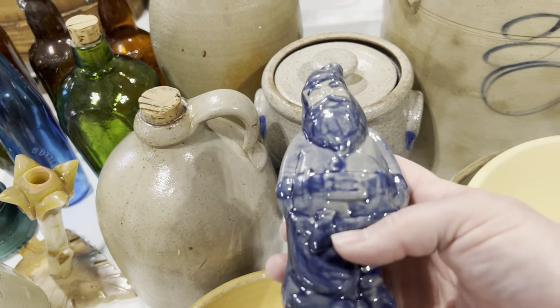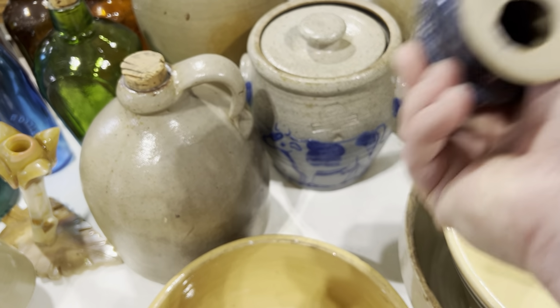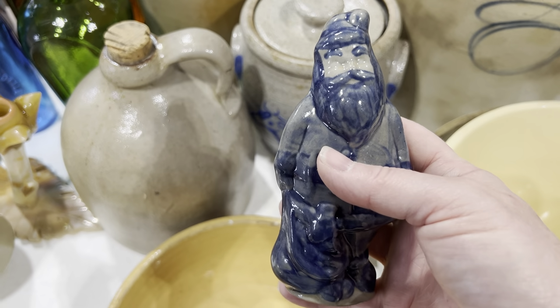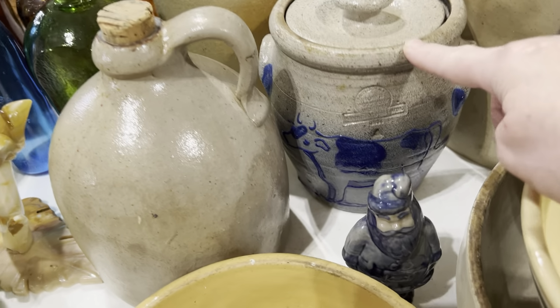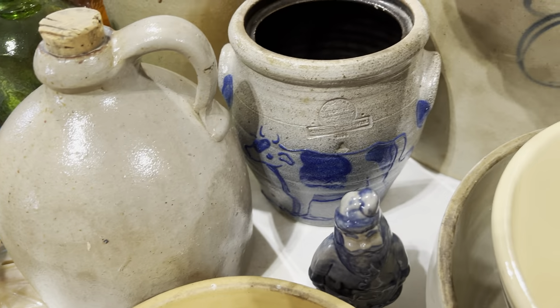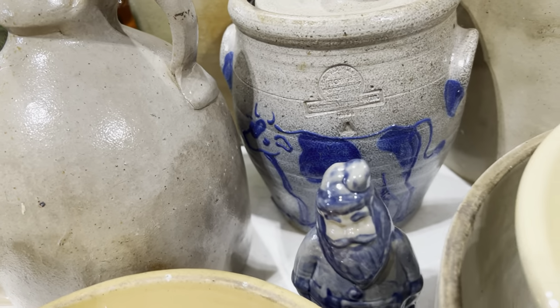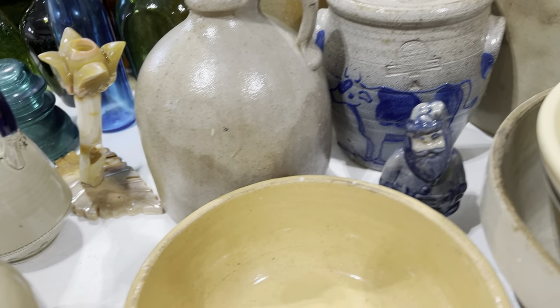This was in the Christmas lot, so it is a salt glazed Santa. It is signed, so I've actually bought and sold another one of those. Now, this is a newer piece of crockery, but I love that it had the lid. It's in good condition. It's got a decal on it. I've resold similar with animals on there.